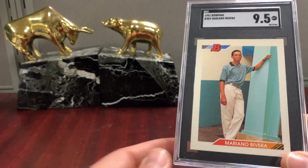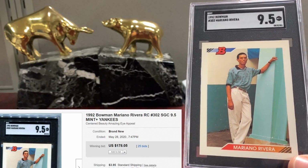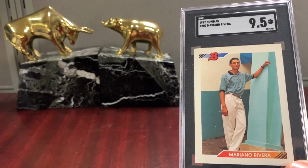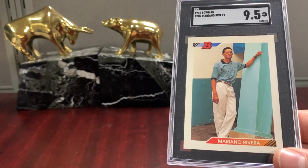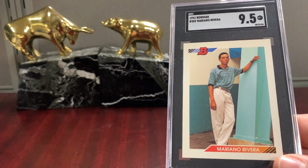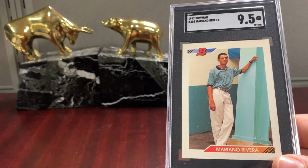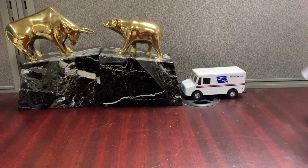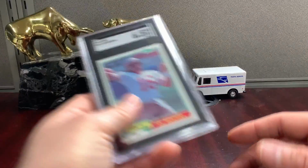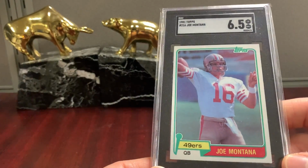Okay, this is one that I had in my pre-grading, I don't know what to call it. I jot down the grade I think the card is before I send in. I had this at an 8.5 and it got a 9.5, so to me it was overgraded, so I just sold it. But it went for a decent amount. He's got the Kmart clothes on. I mean, that card's just ugly. There's not much to like about that card. I'm sure a lot of people love it, but I don't see what there is to like about it, really.